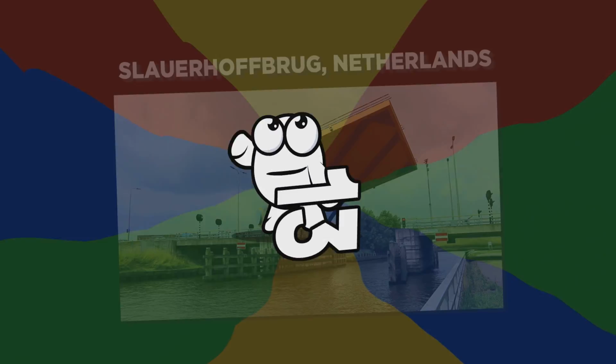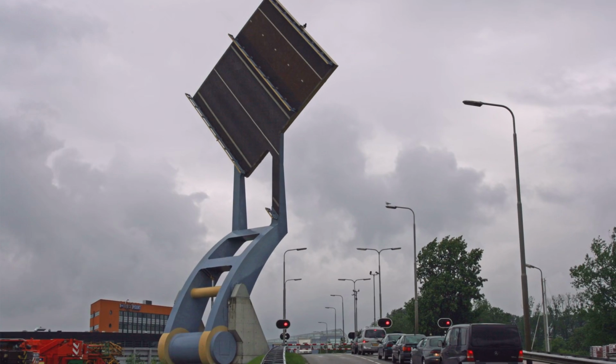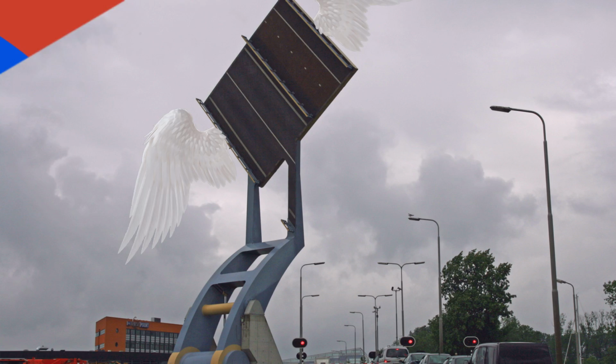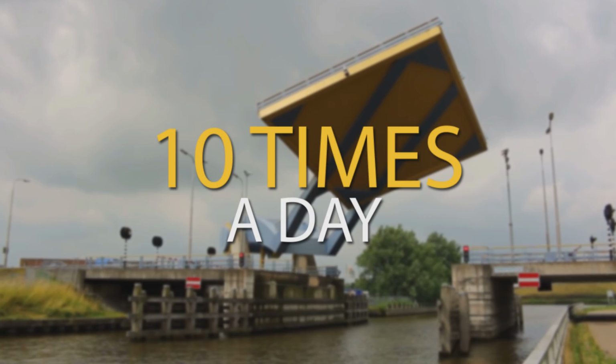Number 13. Slauerhofbrug, Netherlands. Another rather extraordinary example of a moving bridge. This bridge in the Netherlands, nicknamed by some as the Terminator Bridge or Flying Drawbridge, actually retracts a whole section of road in order to let river traffic through. It does this as many as 10 times a day.